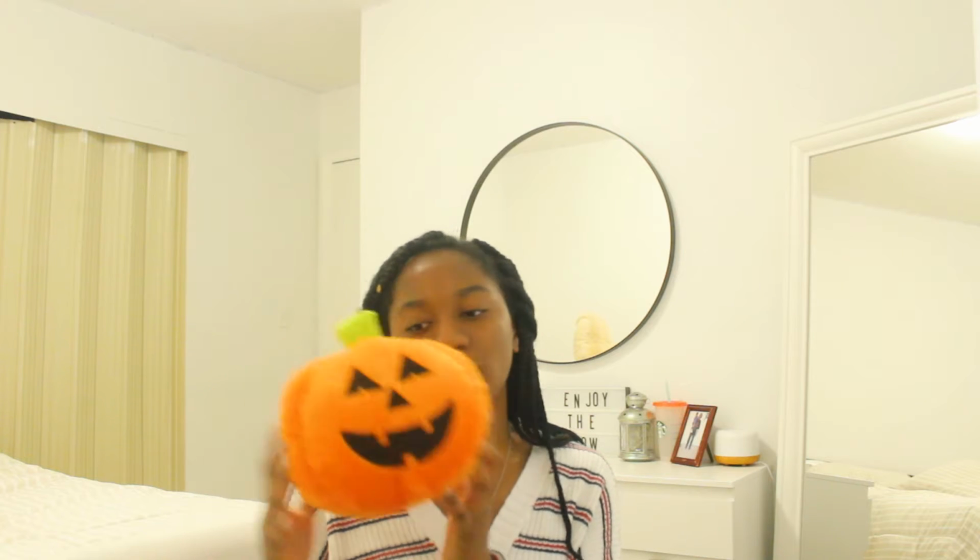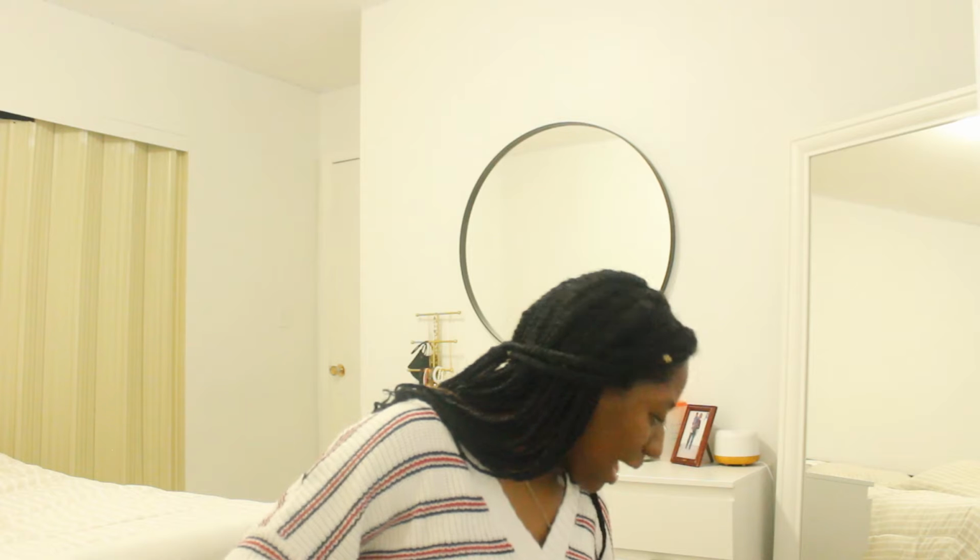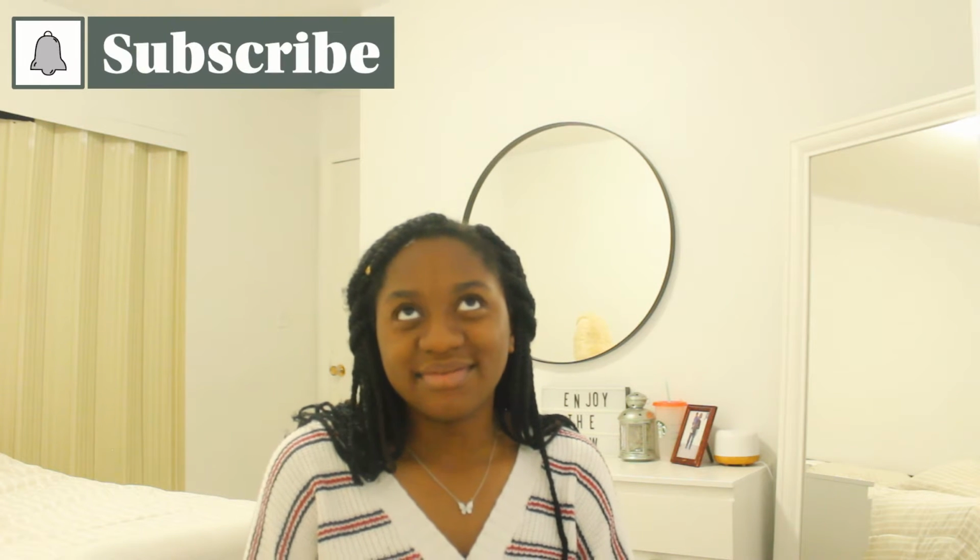I'm either gonna place this on my dresser or on my desk. And then I got this little jack-o'-lantern slash pumpkin pillow. This was from the dollar store, so I'm just gonna throw this on my bed. And the last thing that I got, I wasn't anticipating to get this, but I was at Indigo, and I saw that it was on sale, so I was like, I guess why not?